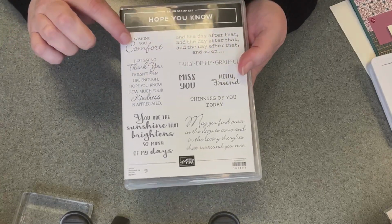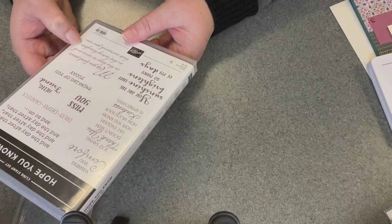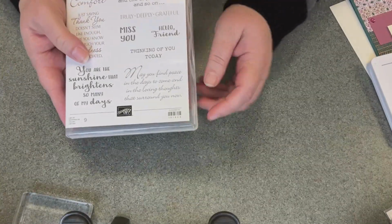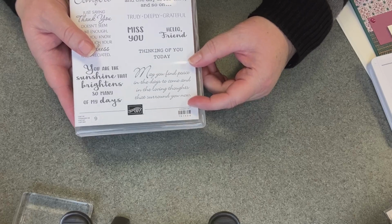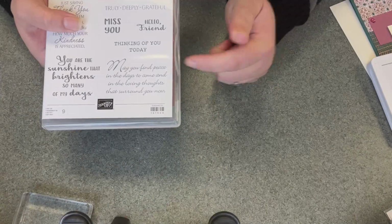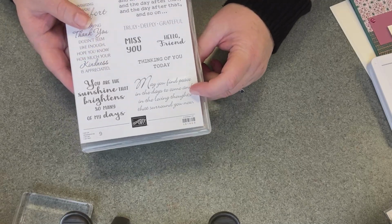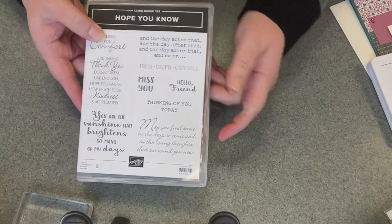So the one we're going to be doing today is wishing you comfort. And this one says, may you find peace in the days to come and in the loving thoughts that surround you now. I am absolutely in love with this verse. I have been using it on so many cards because I just love the words. Let me read that one more time. May you find peace in the days to come and in the loving thoughts that surround you now. And I just think that is such a great sentiment to send to somebody who's hurting and lost somebody. So both of my cards are going to use that combination of words from Hope You Know.